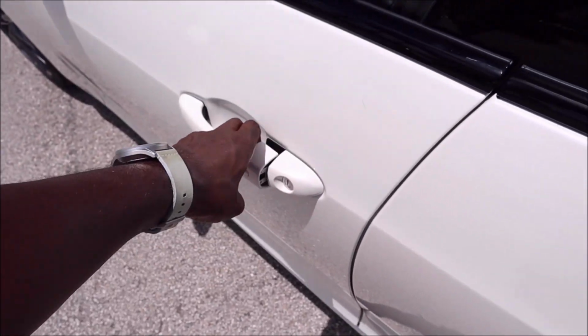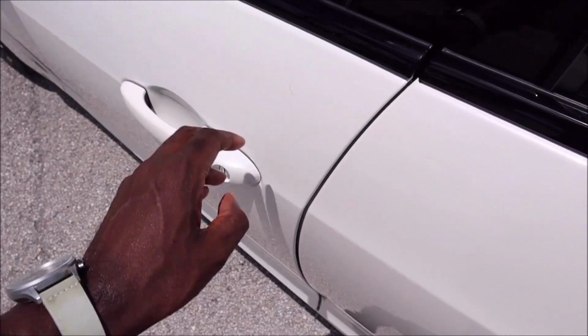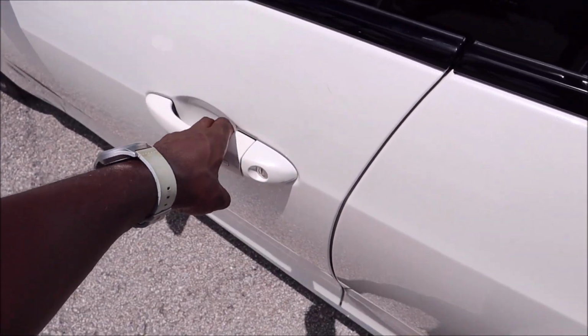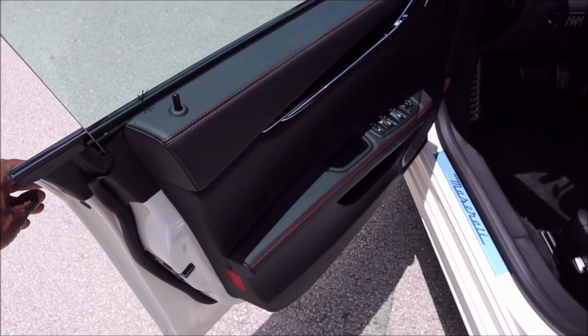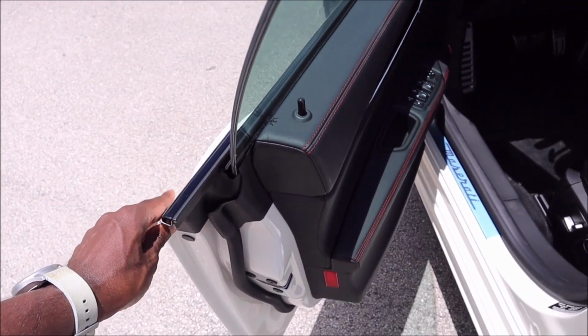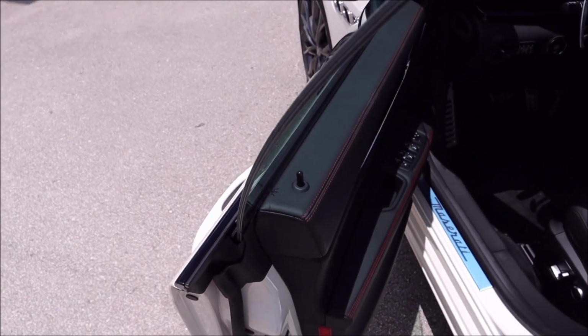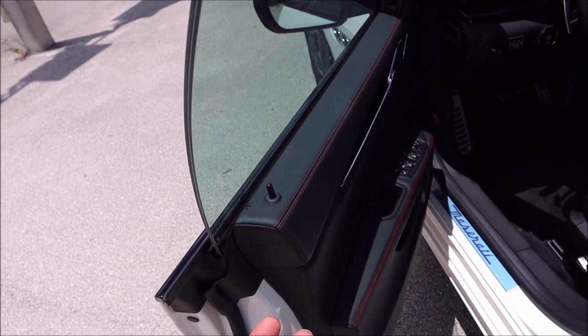Before we step inside, you will see, I did that wrong. Let's try that again. Soft closed doors. I tried to make my point, and I was being a little too heavy on it, but you can see that I can open up this door wherever I want because this has a hinge-free design. Always a cool feature from Maserati, to where it doesn't have to open to any set point. You also see your dual pane glass. That's always great too.